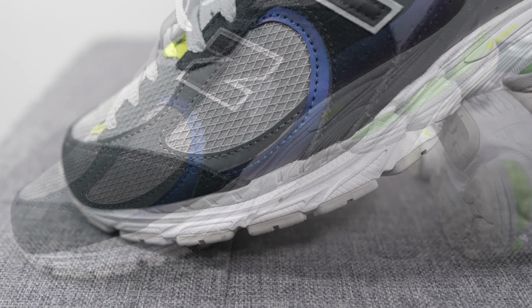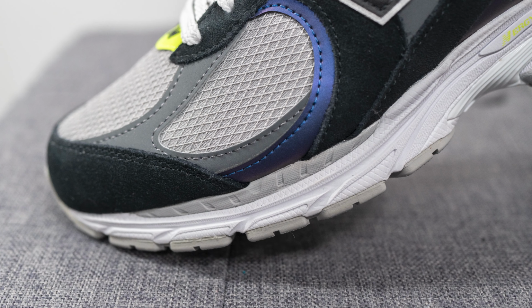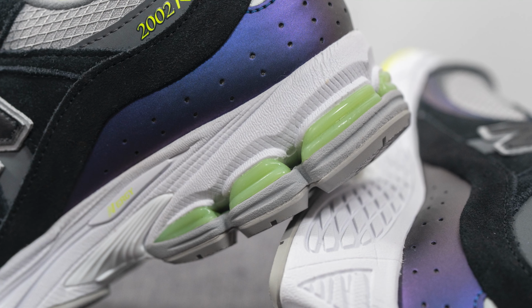So the upper of this shoe sits atop a combination of Absorb and Absorb SBS technologies. This midsole is painted primarily in white. However, we have a gray hit on the lateral forefoot, and in addition, we also have New Balance's Energy technology, which is visible in these green colored pods which sit on the lateral side of the heel, and this is there to help with impact protection and shock absorption.